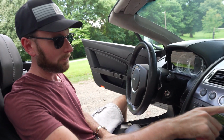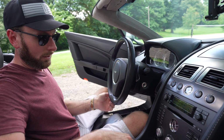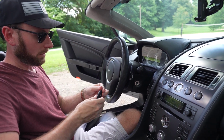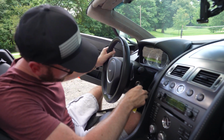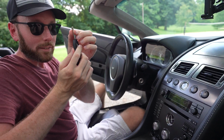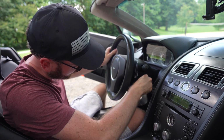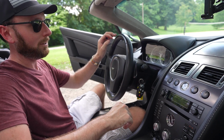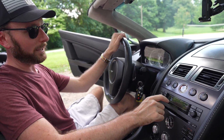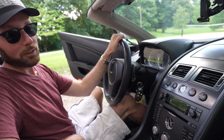Your drive modes, reverse, drive, all that's right there. So I'll actually show you that real quick. To start it up, you got to make sure you put the key in the right way, because it's kind of flat on one side. Turn the key, what feels like almost a full turn, then put your foot on the brake, and then push and hold the button. And that is how you start the car.